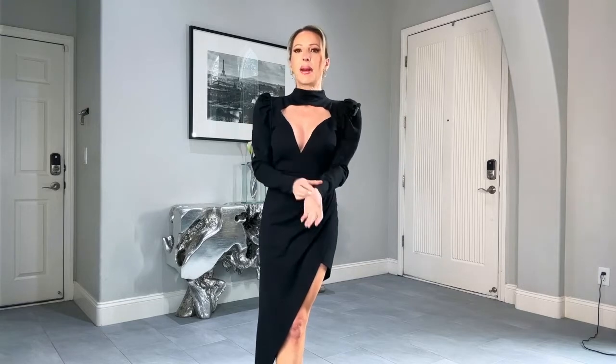If you're not big on puff shoulders, forget about it because it does have that structured style. There's no way around it. The material is really nice, and it's not sweater thick, but it's thick enough not to worry about having to see anything. So I really love that about it. And I love that high-low hem, so it's kind of sexy, but still elegant.